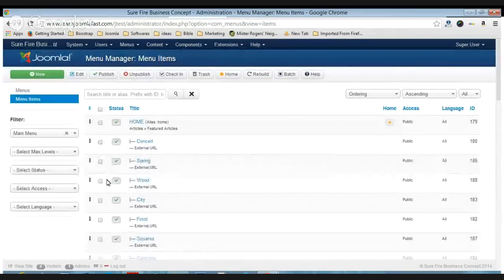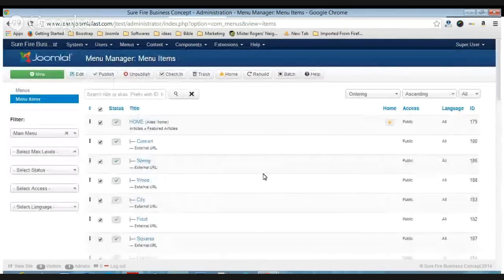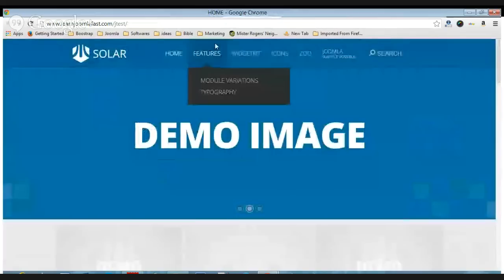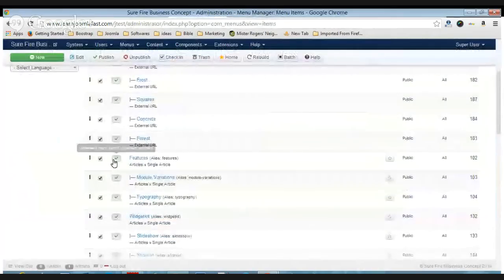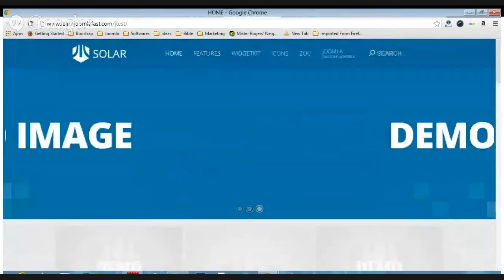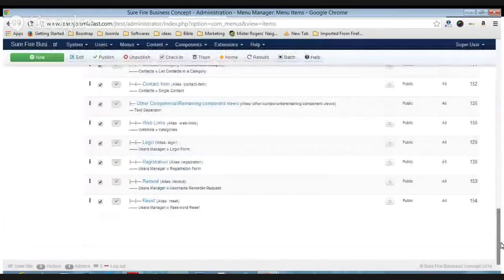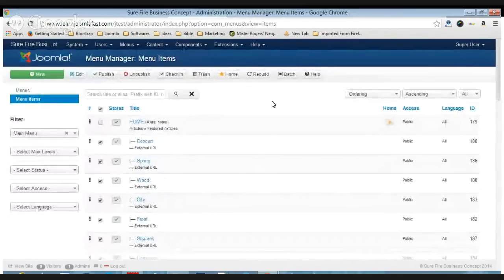To do so, instead of going through each one and clicking individually, I'm just going to click on this check mark, and it checks all of them. What I need to do now is uncheck the ones that I don't want to delete. So I want to keep the home, the features, and the widget, and we also want to keep icons, zoo, so let's scroll down, find the icons menu, uncheck that, uncheck the zoo, and Joomla, let's uncheck that. All right, so right now I don't need anything else in this particular menu. There are two things you can do. You can just disable them, or you can delete them.